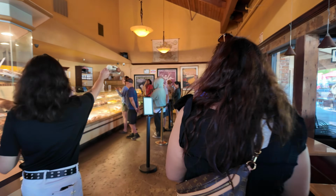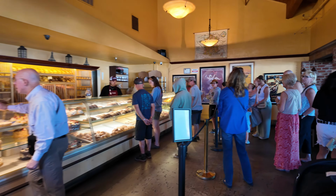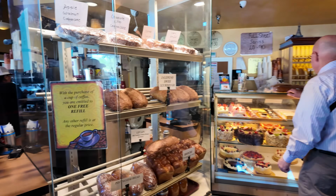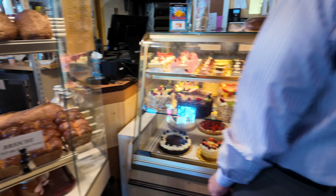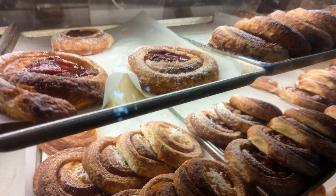So it's packed like this all the time, by the way. Yeah, but the line goes quickly. They want you to hurry it up. Check out the breads. Lots of cake. We'll see this when we get up there. But they got a lot to offer. Everything is fresh.